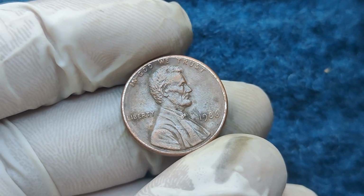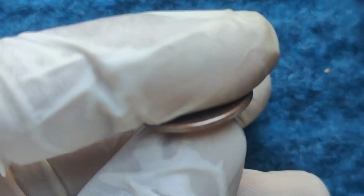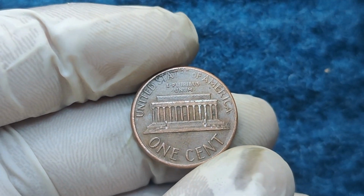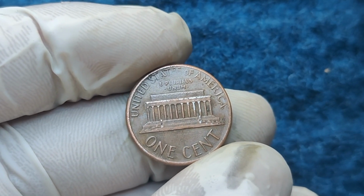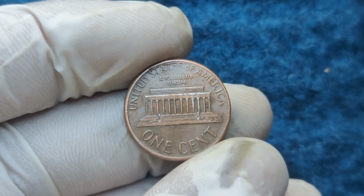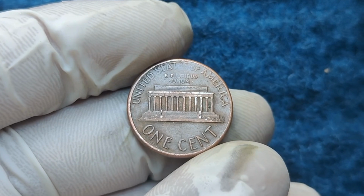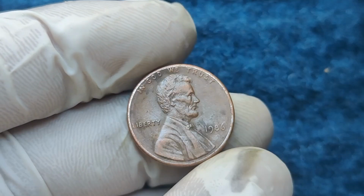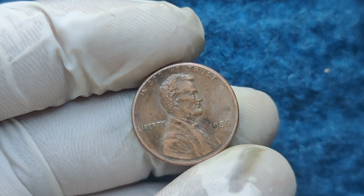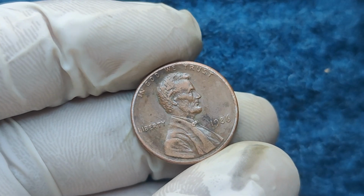Now, back to the 1986 penny. To spot one that's valuable, you'll need to keep an eye out for key details. First, make sure it's a no-mint mark version, meaning there should be no tiny letter beneath the year on the front of the coin. Second, condition matters. The closer your penny is to being in pristine shape, free from scratches, discoloration, or wear, the more likely it is to fetch a high price.